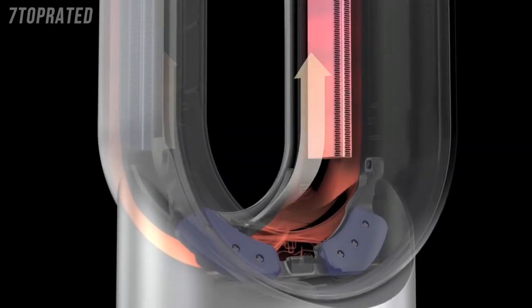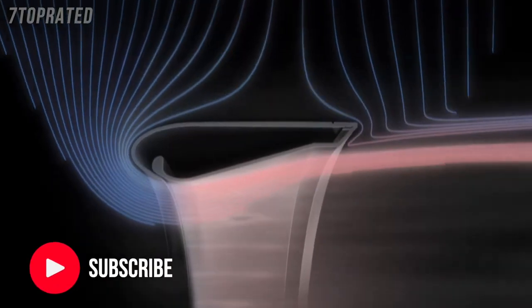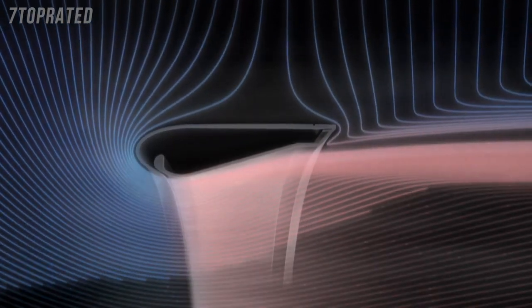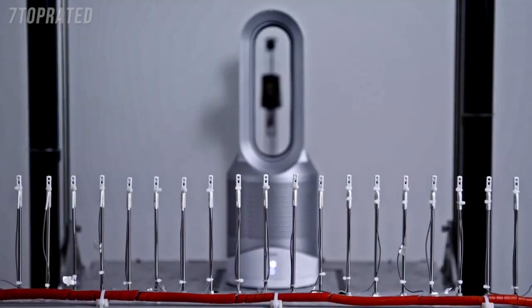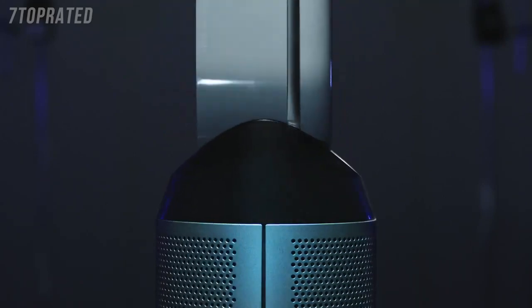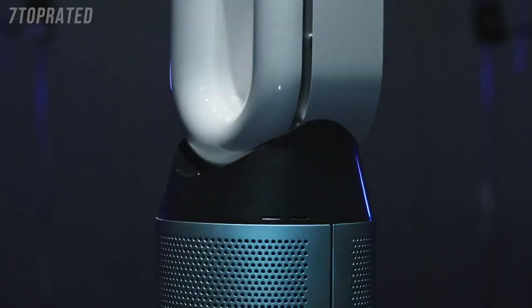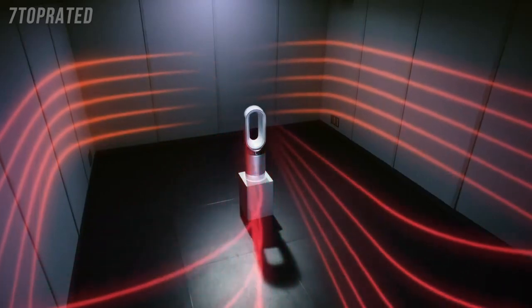One of our biggest challenges was to heat a room effectively without compromising airflow performance. To do this, we used positive temperature coefficient heating plates, which heat quickly and efficiently without disrupting the flow. Over the years, we've continuously developed our heating elements and air multiplier technology. Together, they can now deliver over 290 litres of heated air per second. And combined with our unique 350 degree oscillation mechanism, our latest purifying fan heater mixes and circulates heated air quickly.